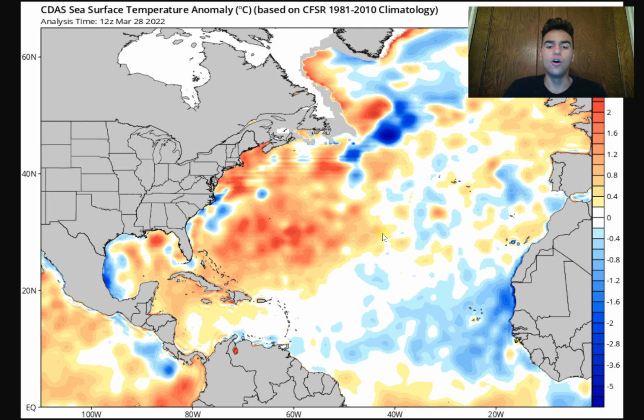However, if we take a look at the main development region, the region that's most synonymous with where a majority of tropical cyclones develop, you see that currently sea surface temperatures are cooler than average, which is certainly good news. And the hope is that this stays this way into the hurricane season. However, not to completely dash your hopes, but it seems more likely that we're gonna see the sea surface temperatures warm up over the next several months, to a point where we're gonna see sea surface temperatures rise above average in the main development region of the Atlantic.